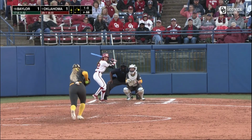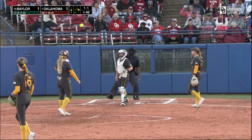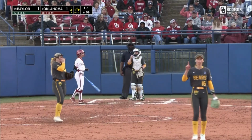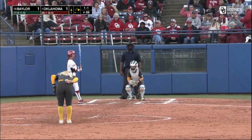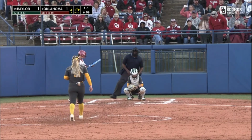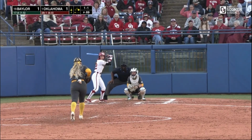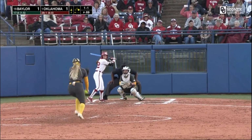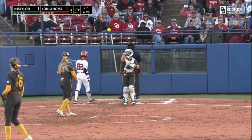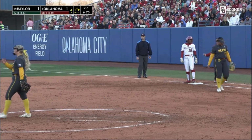Here's the 1-0 pitch with a speedy Bland at first. Hodge stayed committed to the bunt. Strike 1, missed it. By the way, the walk to Riley Ludlam is now her 14th walk of the season. She's 4th on the team. The 1-1 pitch to Hodge. Up high, Bland. Big jump off the bag. 2 balls and a strike. Hodge, her last time up, flied out to left field.